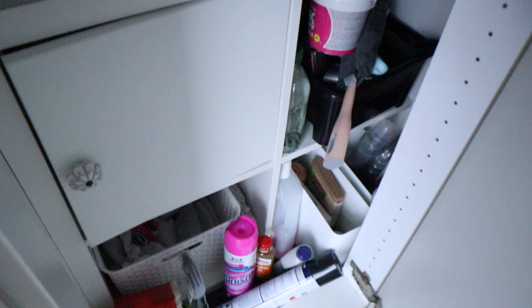So I have all my cleaning supplies in the entryway and other stuff, but I would like to get the cleaning supplies out of there, because I can't really reach them. They're hard to get to. I can't find what I want most of the time, and also things fall behind. So I decided I want to get these things out of there, and I'm going to transfer them into one of the drawers in my kitchen.